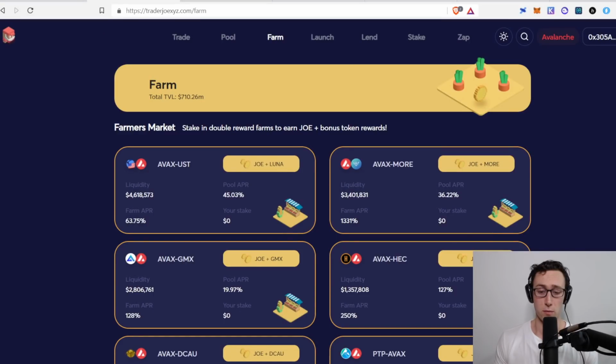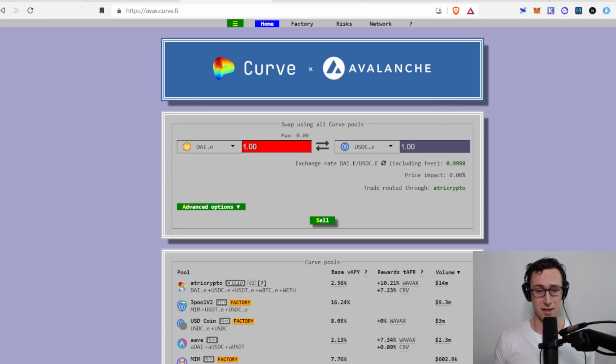Next up, we have Trader Joe. We'll be able to find these farms through Beefy, but a lot of the things we'll farm will actually be on Trader Joe. This is the leading decentralized exchange on the Avalanche network, and they have pretty solid rates, despite the fact that some of them have come down. We'll also use Curve. Curve is the largest project by TVL in all of DeFi, and they are on the Avalanche network. And this is the stablecoin swap, so there's a lot of good stablecoin pools on here. We'll also look at some smaller protocols where you can earn some higher yields as well, and we'll go through those when I get to them.